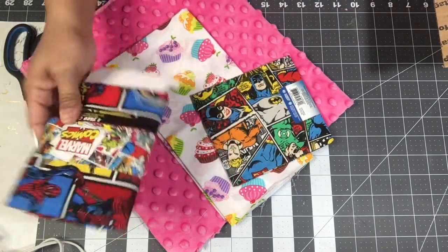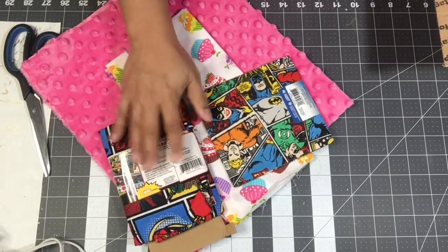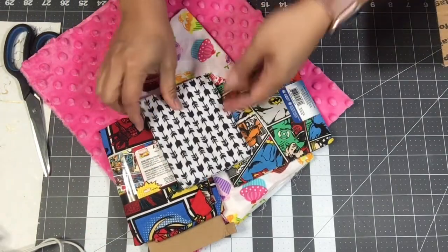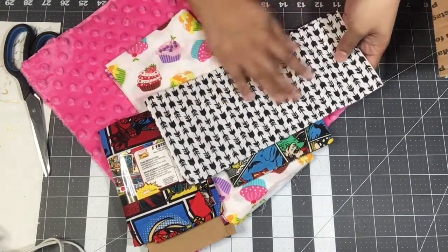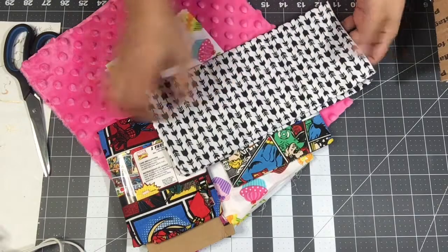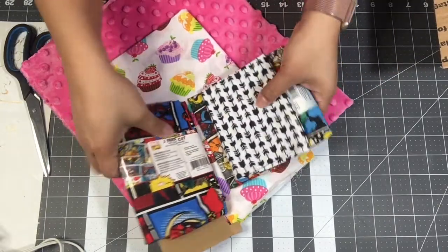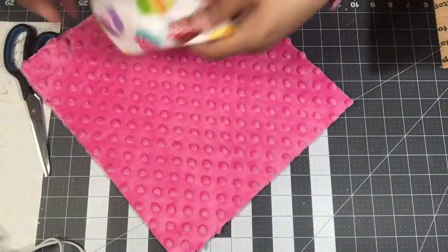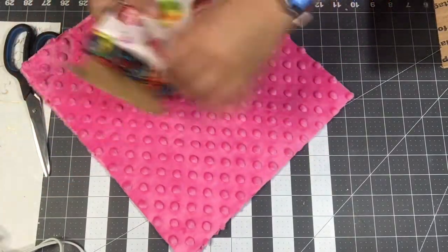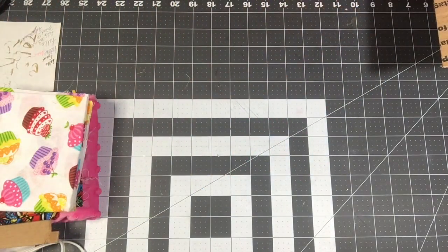And here's more. This is DC, this is Marvel. Very cool. I like that. And here's some arrows and stuff. Good size. I think this is another fat quarter. Very cute. So thank you, Luisa. This is very good fabric. You can make some little things with it, like embellishments and stuff.